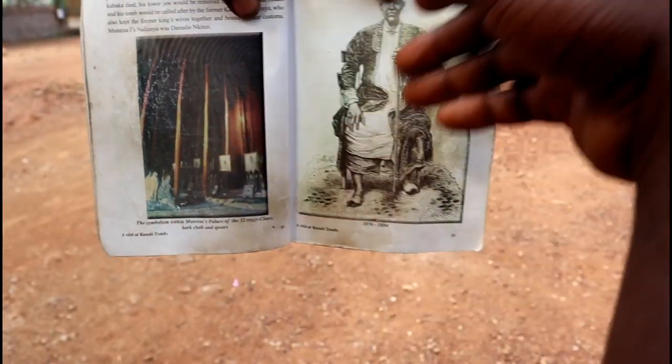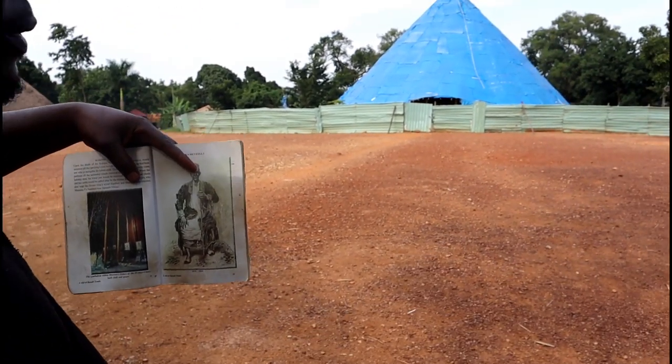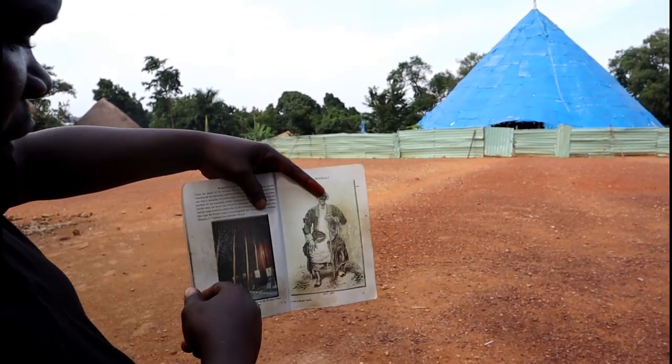Inside, the house is divided into two sections, though it is circular in form. There's this part where we used to take visitors around. And then there's the other lower part.